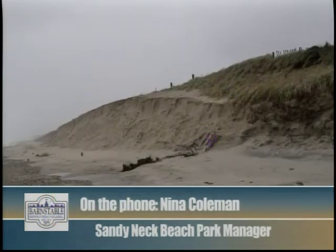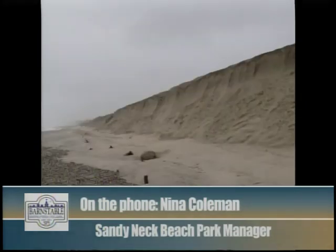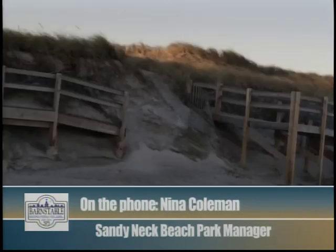If we get another big blow out of the north, certainly the parking lot, parts of it might be in jeopardy, and of course the septic system is up in there too, and we don't want to mess with that. So we're pushing to get that sand on there, like I said, as soon as possible, ASAP.